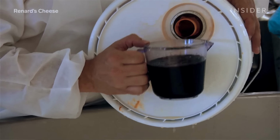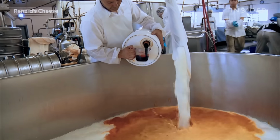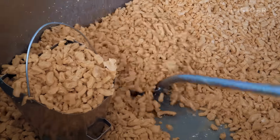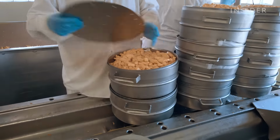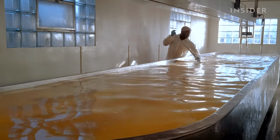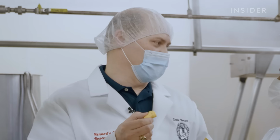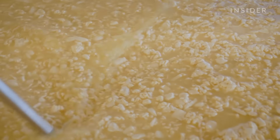All that pasteurized milk gets mixed with just a little annatto seed coloring to give it that orange hue. Wisconsinites prefer their curds orange, while cheesemakers on the East Coast stick to white cheddar. For a vat that holds 20,000 pounds of milk, Renard's adds only 29 ounces of coloring. The seed comes from either South Africa or South America. It does not affect the flavor.